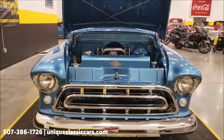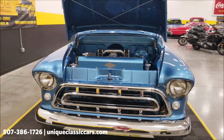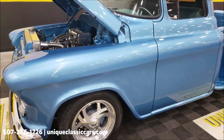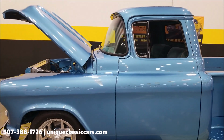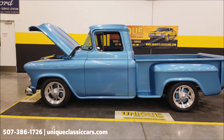Look at it from the front. Nice looking street rod. Great sounding, be a fun one to drive too with the more modern powertrain and setup. 1957 Chevy 3100 Stepside short box street rod.